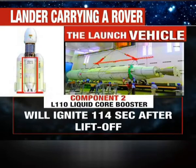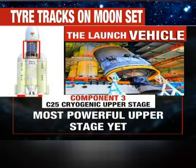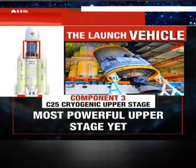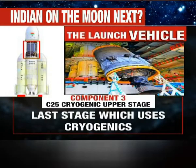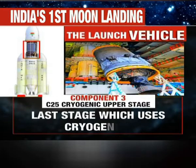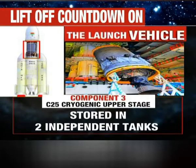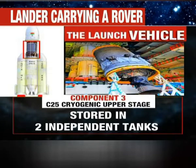The last component, known as the C-25 cryogenic upper stage, marked a major achievement for India in the use of cryogenic technology. It's our most powerful upper stage yet, using liquid oxygen and hydrogen as propellants. It's the most complex stage of the liftoff because it has unique design challenges. Scientists have to get it just right, considering the hydrogen is stored at minus 253 degrees Celsius and oxygen at minus 195 degrees Celsius in 2 separate tanks.